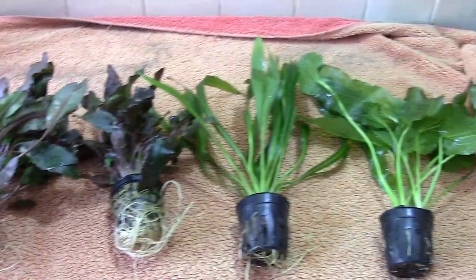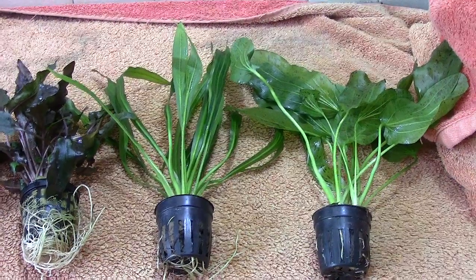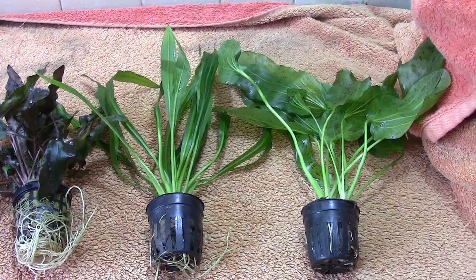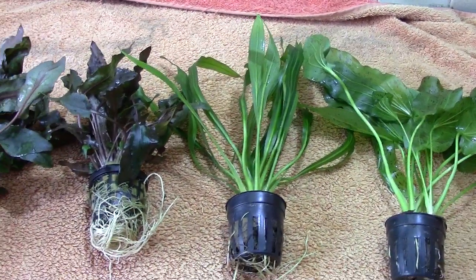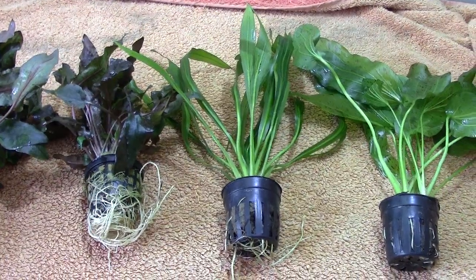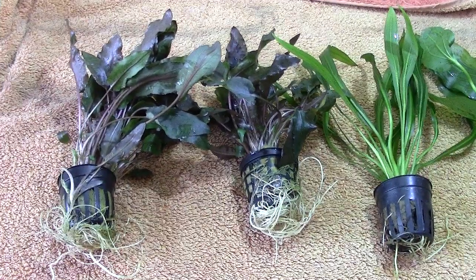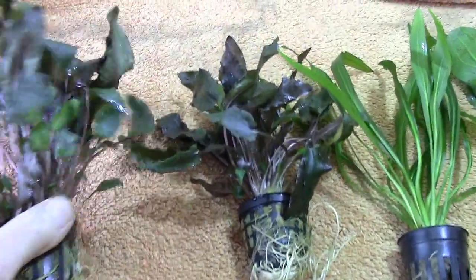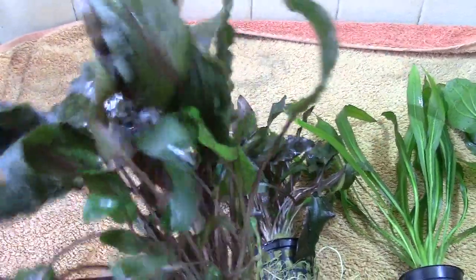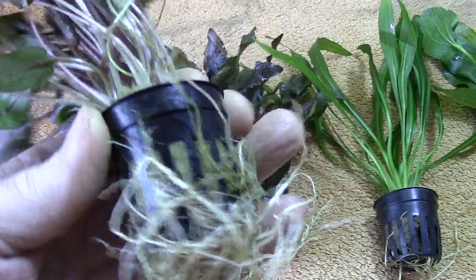I wasn't expecting these till Saturday, and the postman came to the door and left me a box, and in it is some plants for one of my tanks. Well pleased with these. I can go over the names quickly, look at the quality. This is a species of Crypts. Look at those beautiful roots.